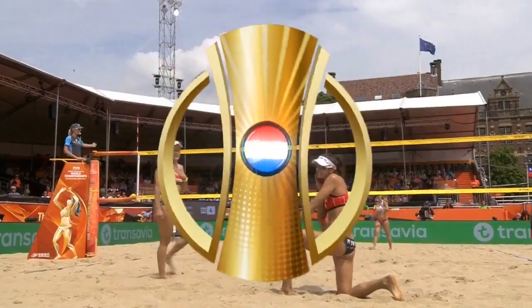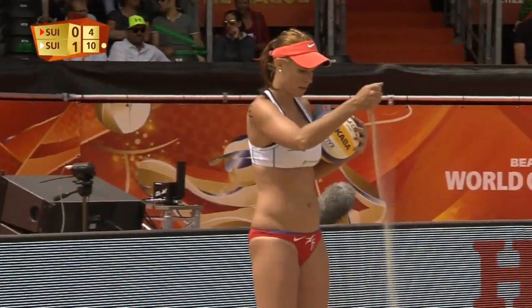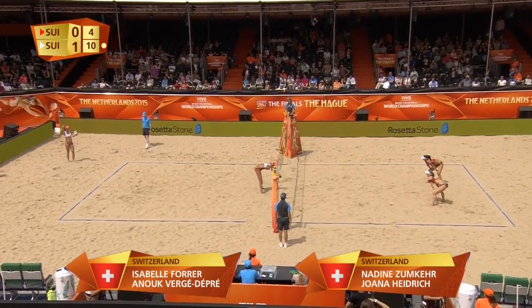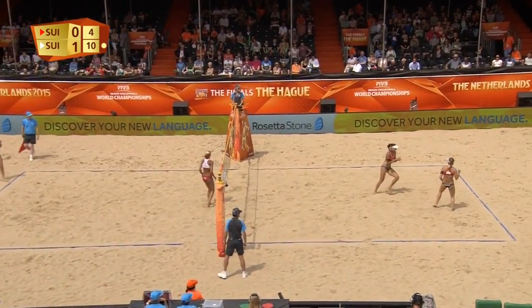Change ends, it's looking really good, isn't it, for Ferrer and Dupré here to hold on to this lead and get this one done in straight sets. It'll be their first straight sets victory over their compatriots. They lead the series 2-1 in their head-to-head. The other matches have been best of three, gone to the wire.